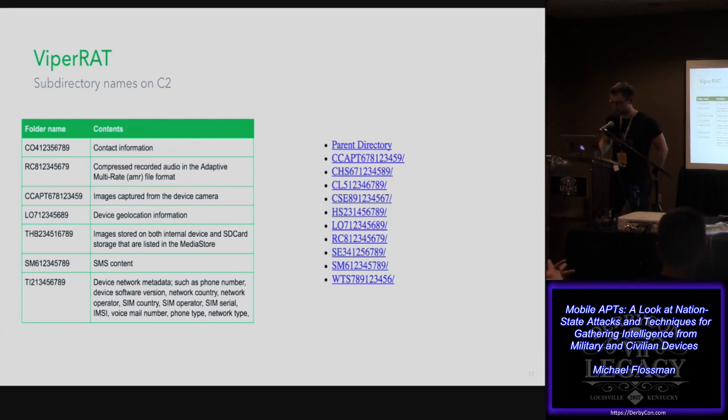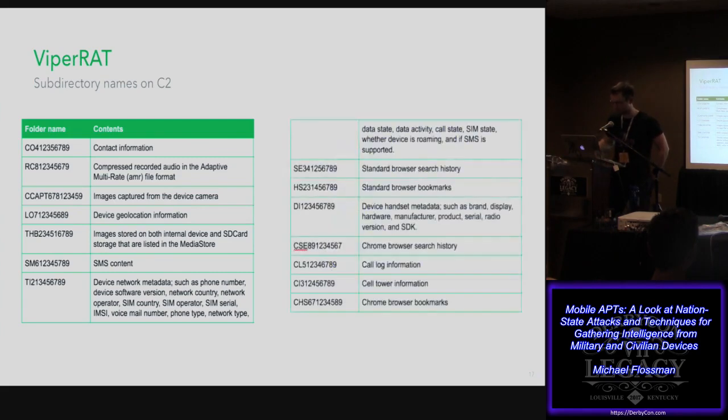despite being encrypted. When the client handles certain information and exfiltrates it, it uses a particular identifier or tag, and that tag is the folder name that we see on C2 infrastructure. So, for example, the tag CCAPT 67 blah blah blah correlates to images captured using the device camera, and there are a whole bunch of these.